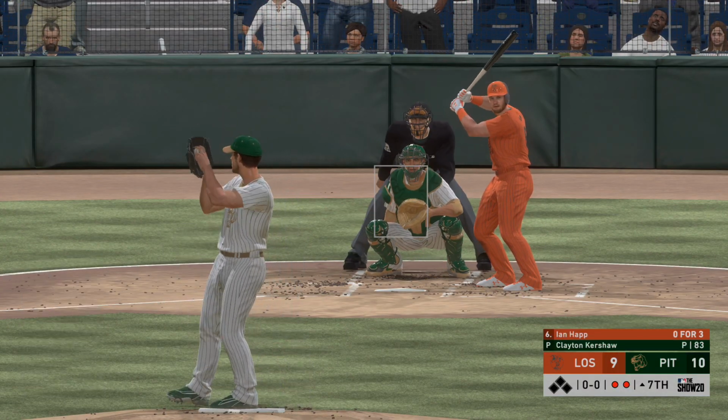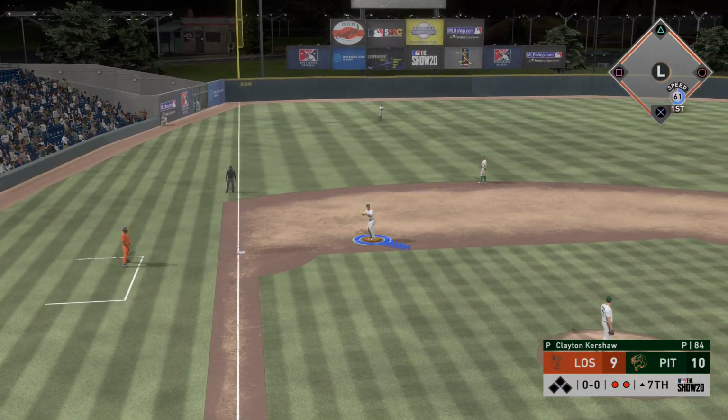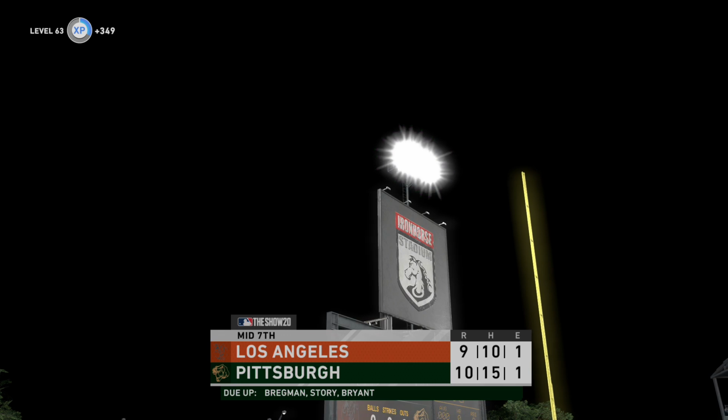To the plate now, Ian Happ. Center fielder, number 8. As he'll send a ground ball down to third. Right to Bryant. On to first, and it's in time as they're finally able to retire him.